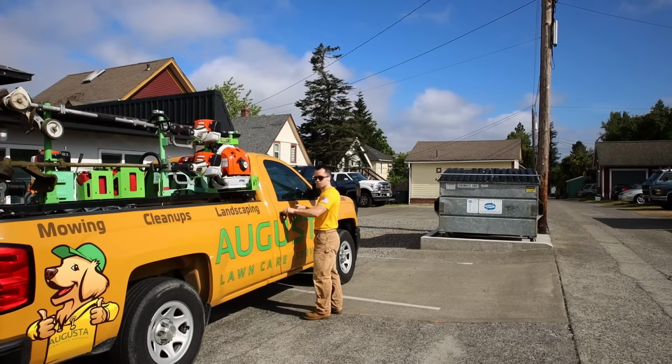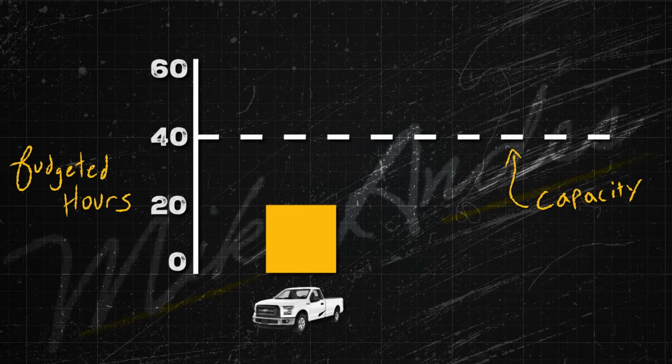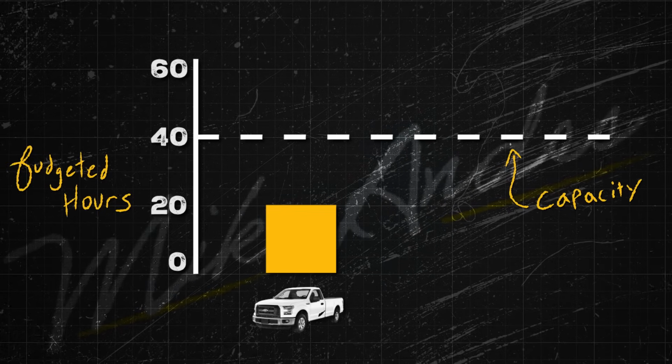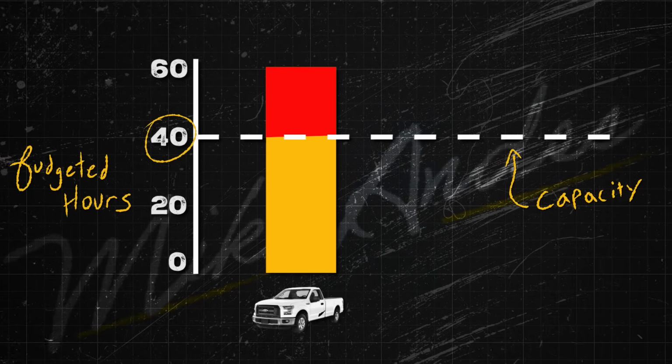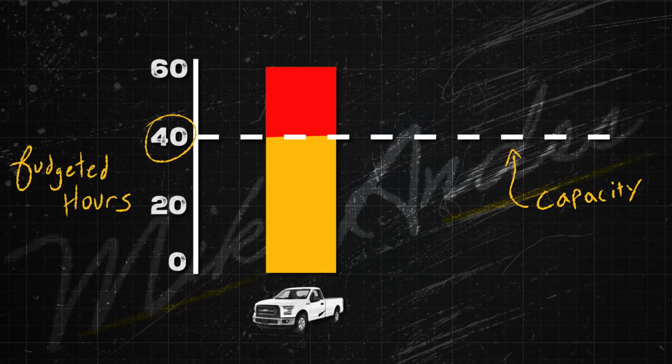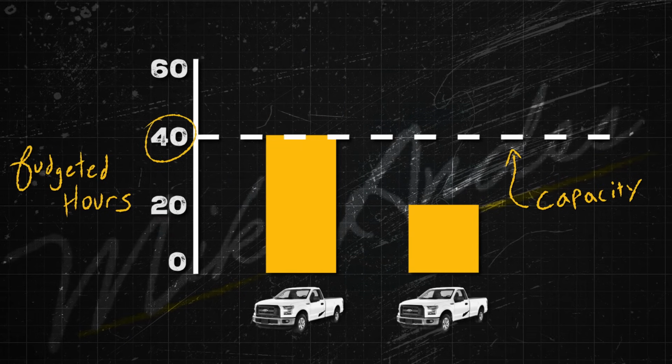If a truck isn't being used for a minimum of 40 hours a week in the field, you do not need another truck. I only buy another truck when I'm above capacity, when my trucks are literally being used every day of the week and I can't grow the business anymore without buying another truck. That's when I buy another truck.